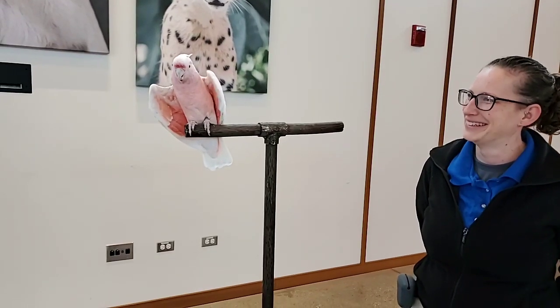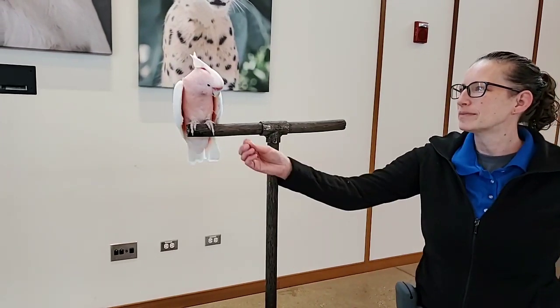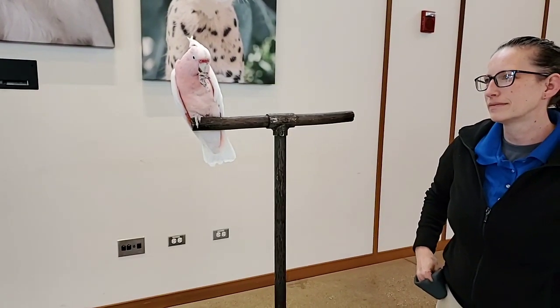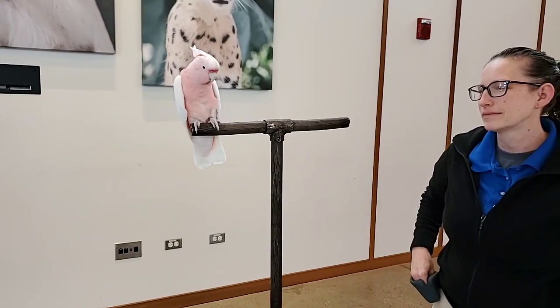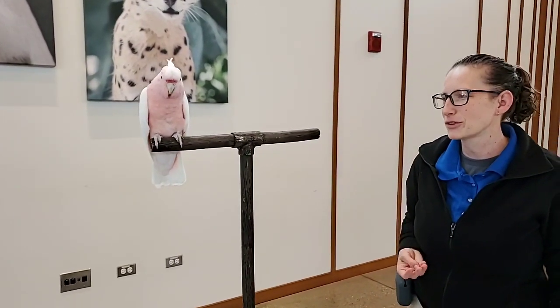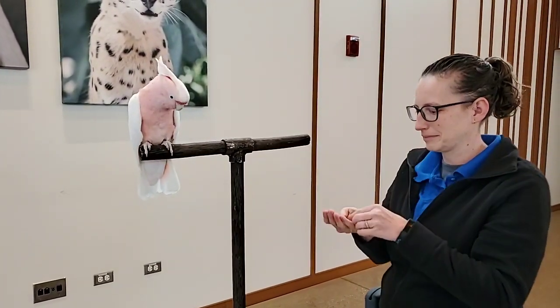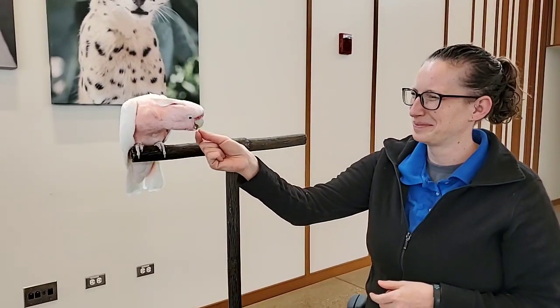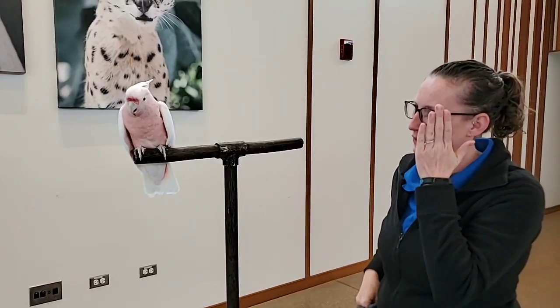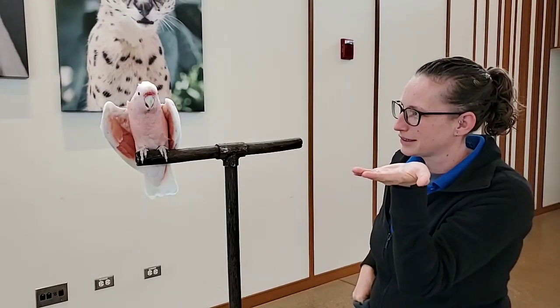Throughout this chat, both of these parrots might be vocalizing a little bit. Jasper actually mimics. He can say things that we have taught him how to say. Do you think you can get him to vocalize a little bit? He can say peekaboo. He can say night-night. We'll see if he'll do that. He's focusing on me. Jasper.